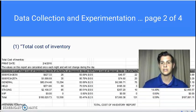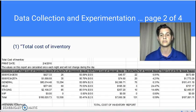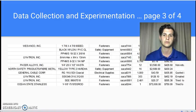Here's a sample of the data collection pages that the researcher used. This first one is a total cost of inventory report, which was collected every month for the past 4 months, from each of the 5 branches. This is just one branch's sample from, it looks like, February 4th. You can see the total cost of standard stock, total cost of special stock, as well as the total cost of both stocks. You can see that BSS there in the middle accounted for about $7,000, which is just under 7% of that overall total cost of inventory.